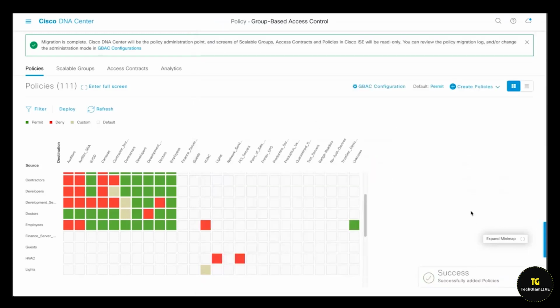But of course, when I click Save there, it's not going to just start changing stuff on my network right away. If I want these to actually take effect, then I'll click Deploy. And at that point, that's when the change actually gets pushed out to the network.